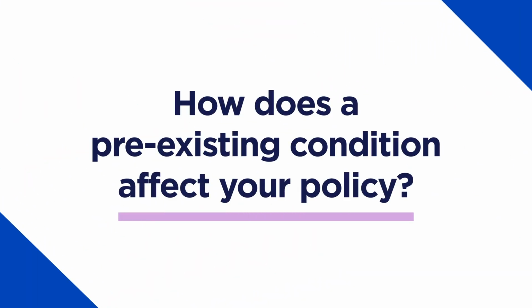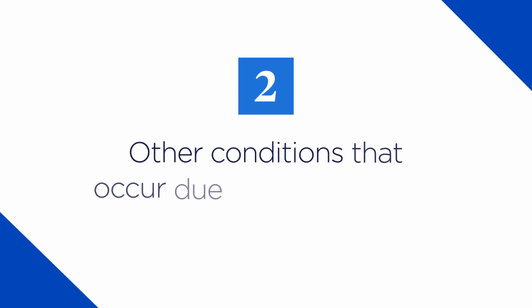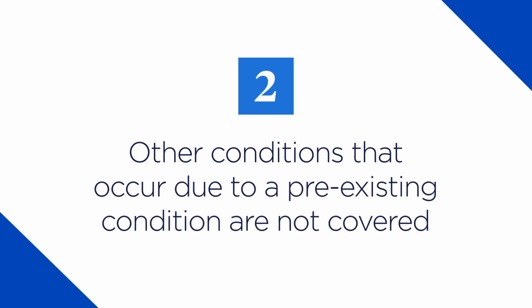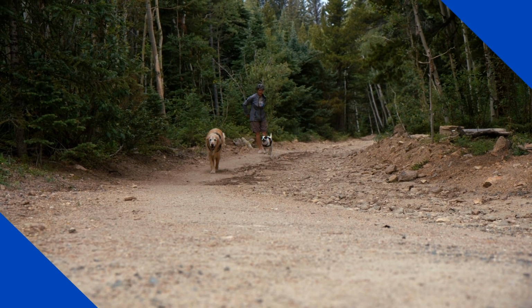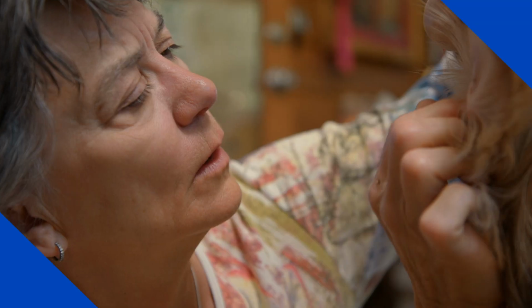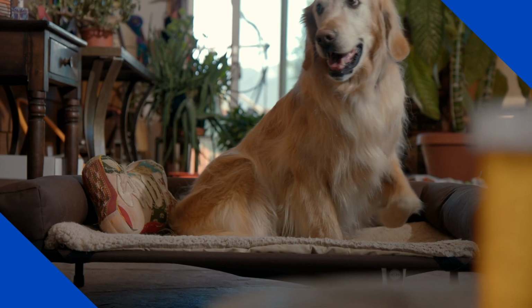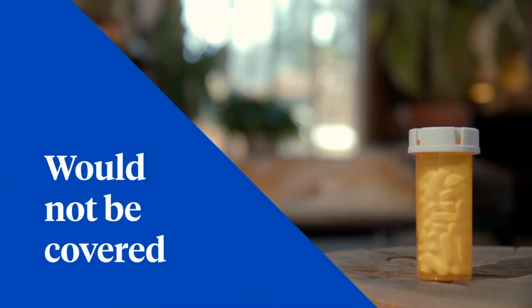Okay, so how does a pre-existing condition affect your policy? 1. Pre-existing conditions are excluded from your pet's coverage. And 2. Other conditions that occur due to a pre-existing condition are also not covered. For example, if your pet has allergies as a pre-existing condition, and those allergies caused your pet to scratch until she got a skin infection, unfortunately, the allergy medication and treatments for the skin infection would not be covered.